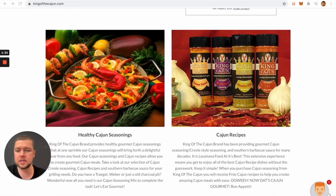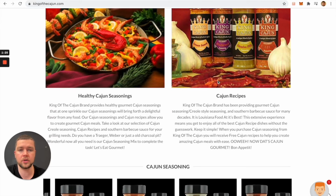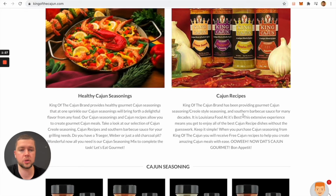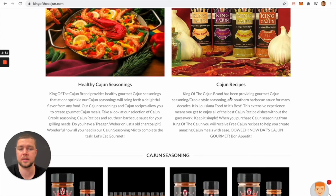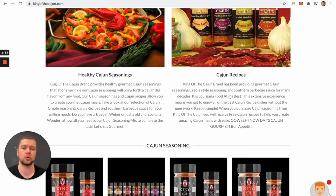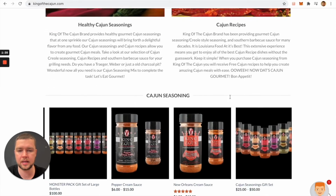Okay, they've got Cajun recipes and seasoning, but none of these are clickable. If you're going to showcase this, I should be able to click and view a whole hub of different Cajun recipes. So I like where they're heading. This store's sort of halfway where it needs to be.